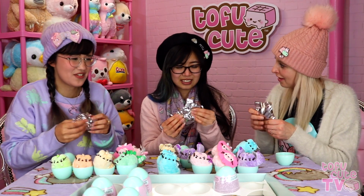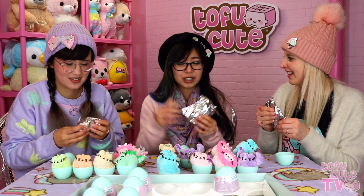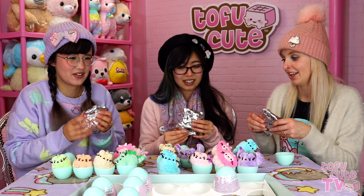1, 2, 3, 4, 5, 6, 7, 8. Yay! Another long neck one. Oh no! Or it could be the blue guy. Oh yeah. That's still a long neck. It's a long neck of the sea.